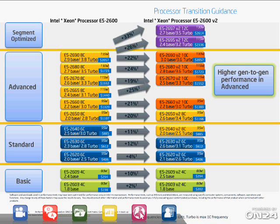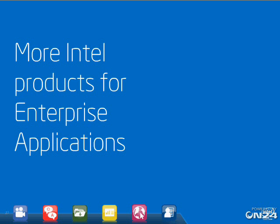Now I'd like to change gears just a bit here and move away from the processor. There is quite a bit of hardware inside a server that comes from Intel, and it's more than just the processor. I'd like to talk about all of the other components inside an enterprise-class server that come from Intel. One of the reasons why I think you ought to consider all of the other components that we offer inside a server, if for no other reason, is that it's a one-stop shop.